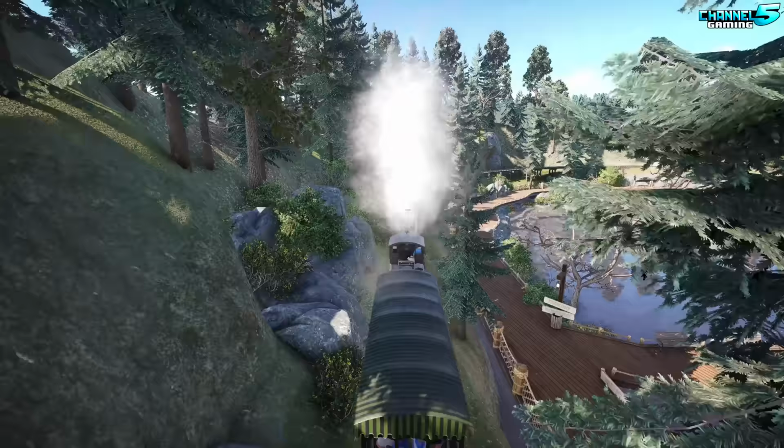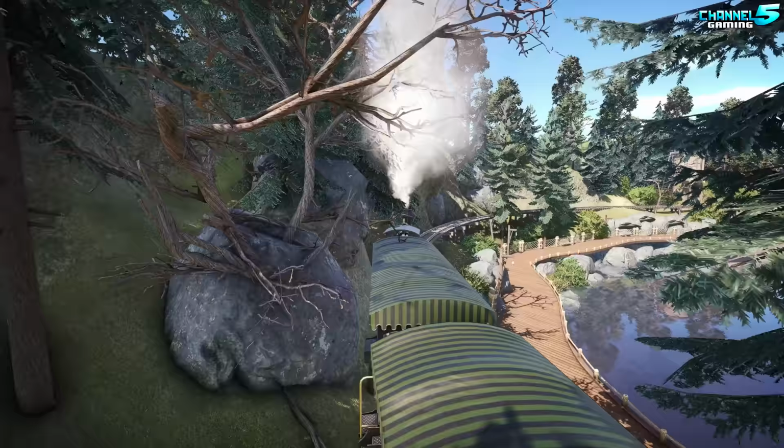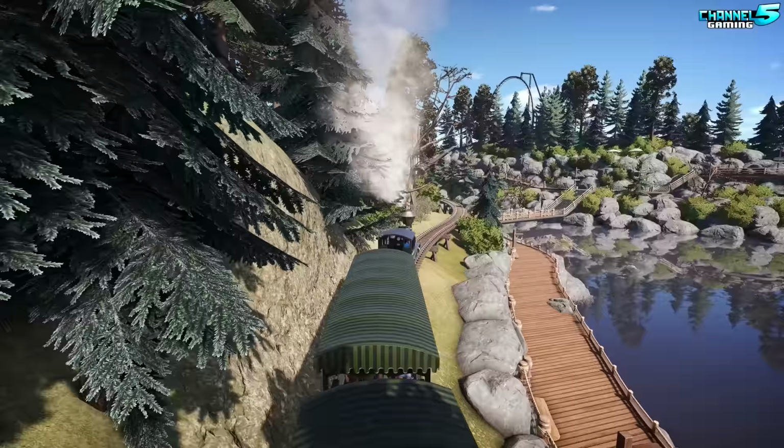I definitely love this upper lake area as well. This is for all you train lovers out there. I mean, there's entire games dedicated to trains. This is the kingpin of them all. This part gets all of the awards.